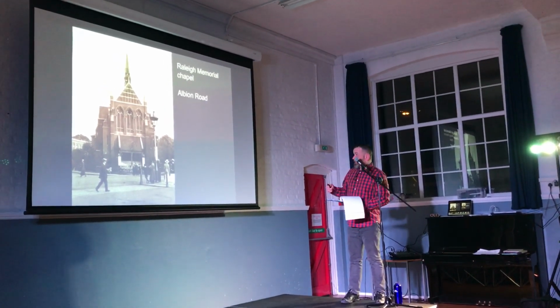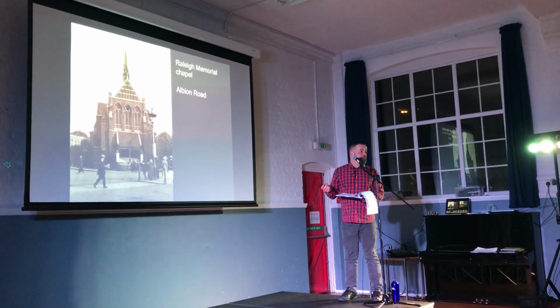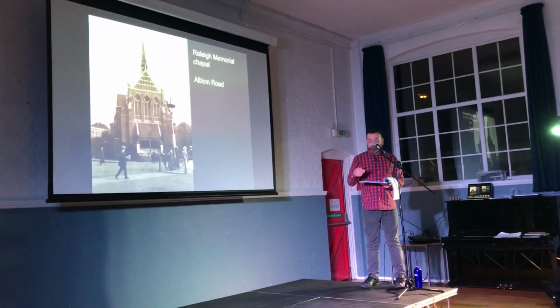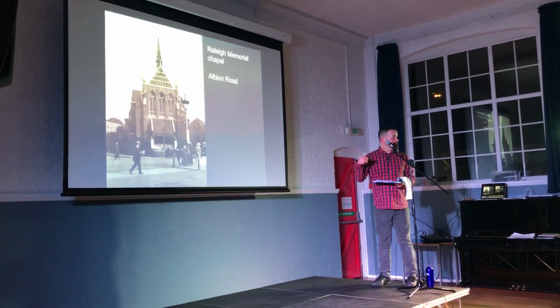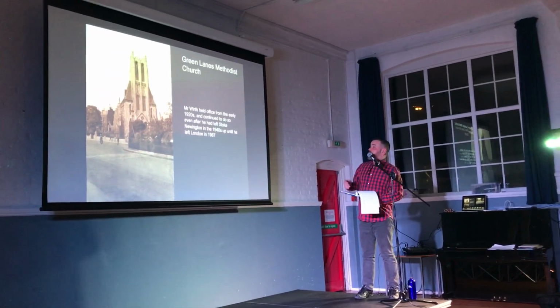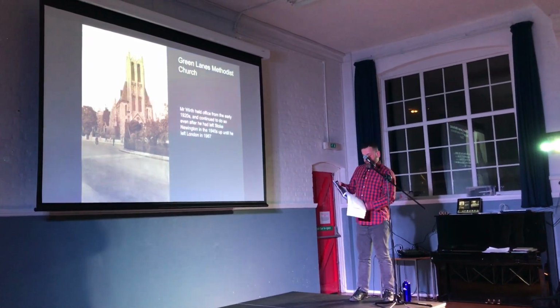And here we come to an important link with my father. As I say, he moved out of Stoke Newington in the 1940s, but he continued to work at the Methodist Church that used to stand on the site where the modern building is. The modern building, if you know it, on the corner of Green Lanes, is actually the third incarnation of the church. So that's the church that used to stand there. It did have a steeple, and I will come on to that.